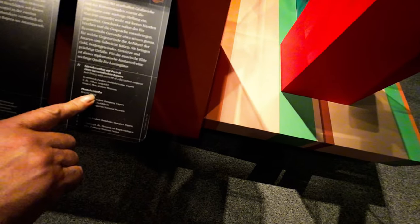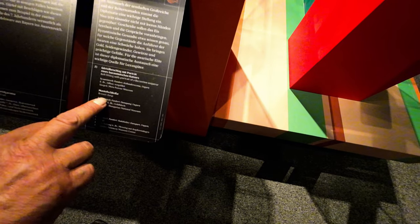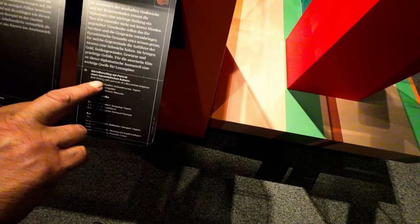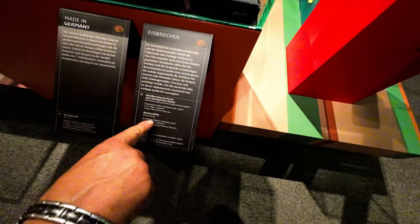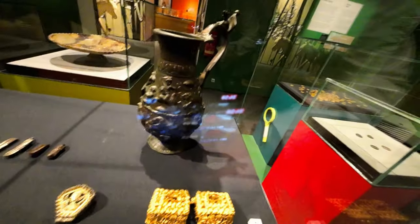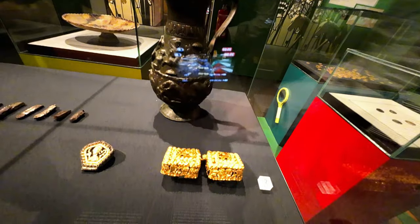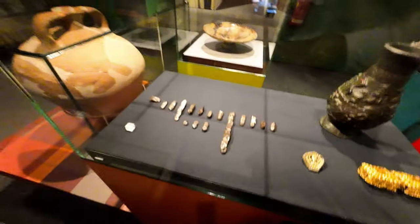Breast clasps. Number two. No, there it is. Joe. Breast clasps. It's belt fittings with a portrait of a Byzantine emperor. That's that one. Yep, that one. They're breast clasps, them two. Yeah, they're beautiful. Gorgeous, isn't it? And look at that jug. Isn't that amazing? All these things are so beautiful. This is mental.